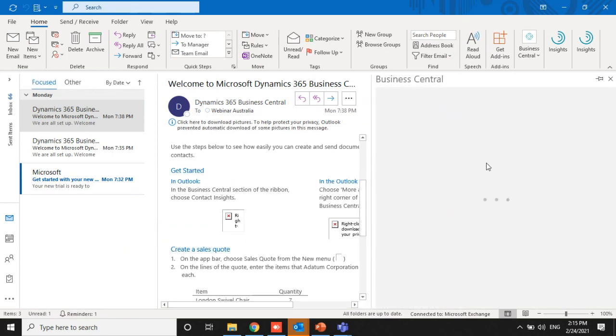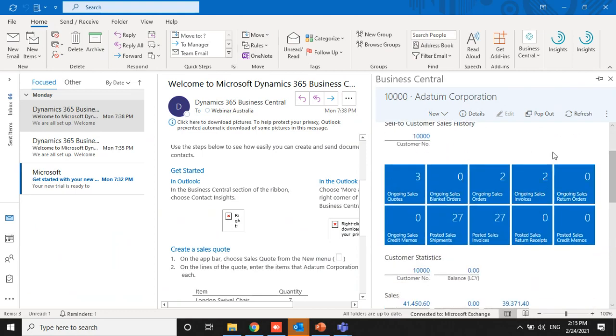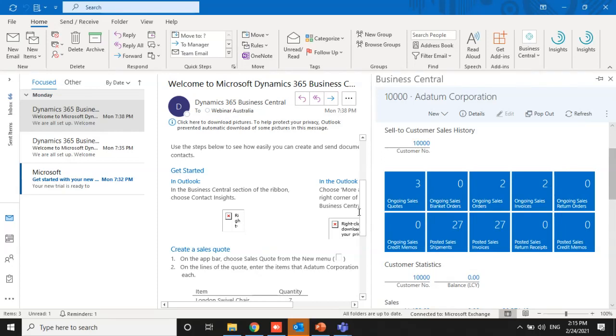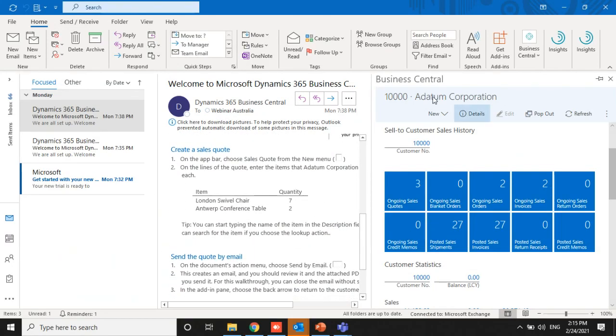So this is a Business Central add-in based on the email ID, which is linked with the customer in Business Central. It is displaying all the information for that customer, such as their balance, their sales, YTD sales, their open orders, their posted invoices, and other statistics which your customer service reps may require to solve the customer queries in real time. Further in the presentation, we will also see how you can use this Outlook client to create a sales quote directly from Outlook.